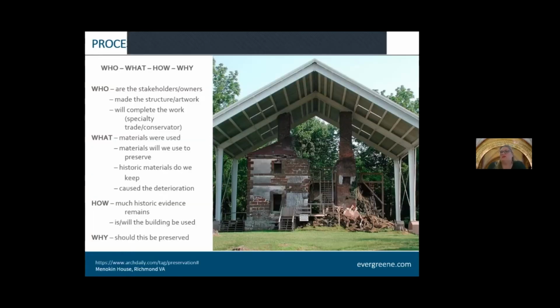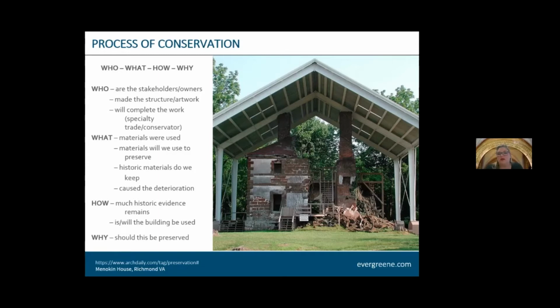So what is the actual process of conservation? There's the physical side of what we do, but there's a lot of other things that we look at. So one of the biggest things is looking at the background and the who and the why of why we do things. Why should things be preserved, and who has a say in the preservation? In the case of the museum, who are the stakeholders?